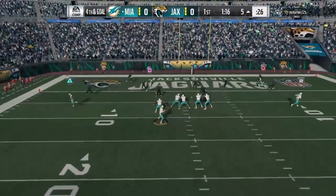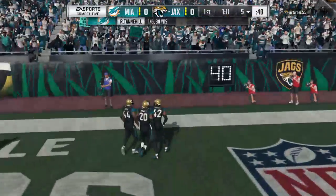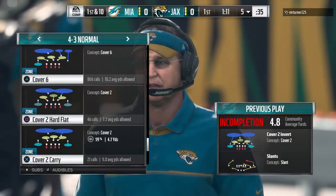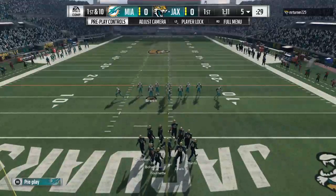On fourth down, Tannehill. Dancing to his left. And that is going to be incomplete. They're turned away on fourth and goal. And on the opening drive of the ball game, the defense comes up with a goal line stand. And tough starting field position here.